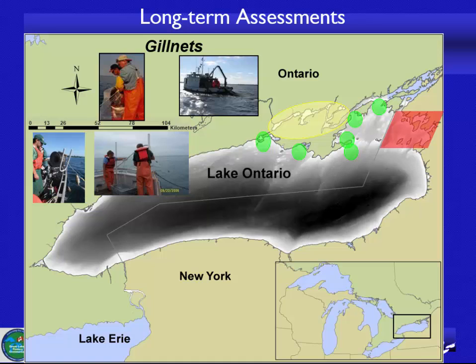This is gill netting for their fish community index netting program. There are fixed sites that are sampled multiple times through the season. We also have a long-term data series from New York's Eastern Basin waters. Our survey is done in early August, and we randomly select sites based on a depth stratified design.